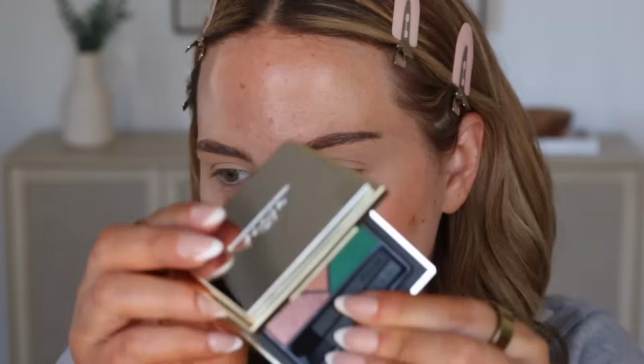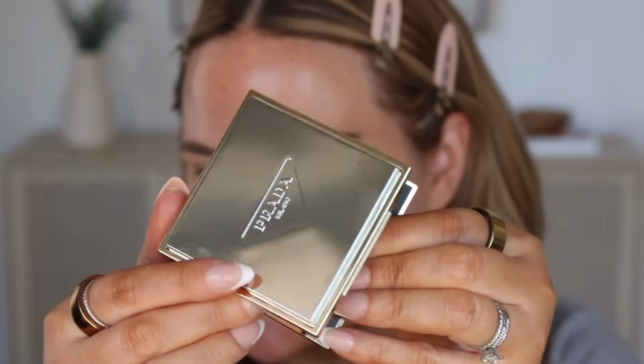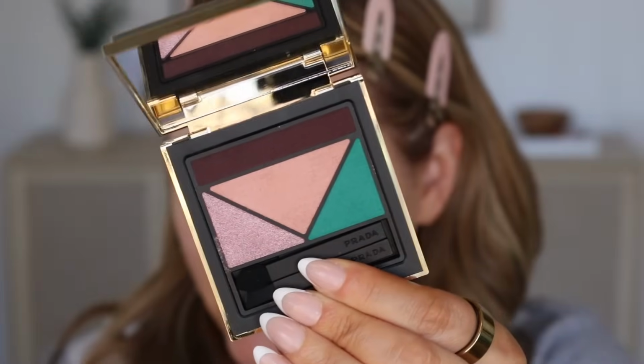I got a package from Prada Beauty, and they're available in Canada now. They sent me over a bunch of things to try out. We have this eyeshadow palette. The packaging alone is stunning. Then look at this color story. I have no idea what to do with something like this. We have pink, green, and then a dark shade here.